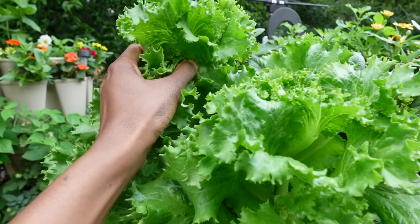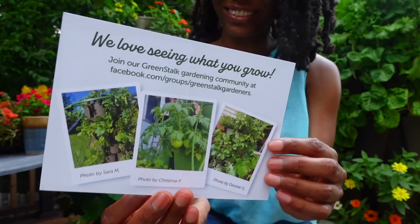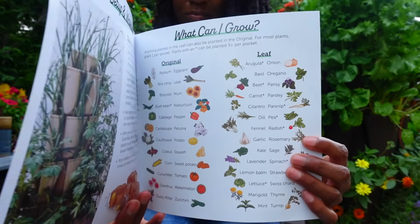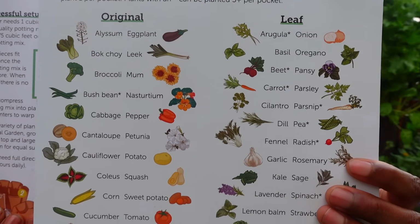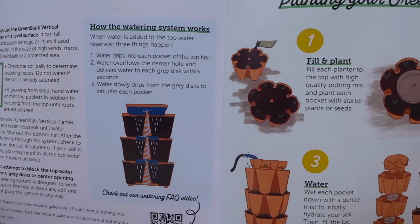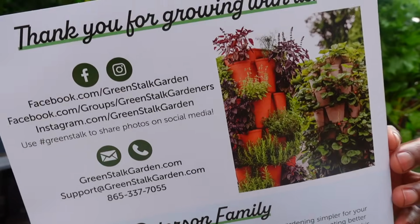Listen. As always, the Peterson family sends you a thank you card for choosing their Tennessee-based family-owned company. You'll love your GreenStalk manual and instructional foldable, which shows you what you can plant in your full-size original or leaf planter. With beautiful illustrations and 3 simple steps to assembly, you're on your way to a garden in minutes.